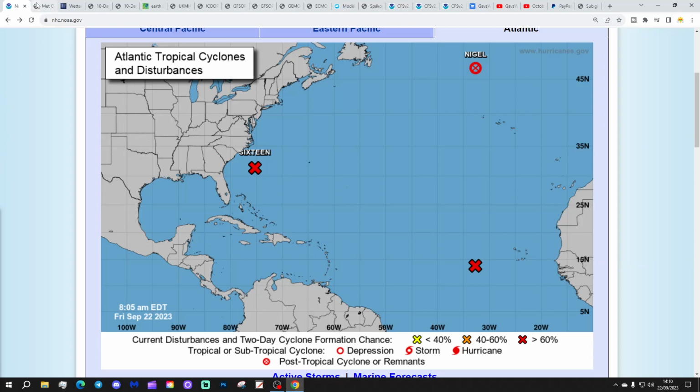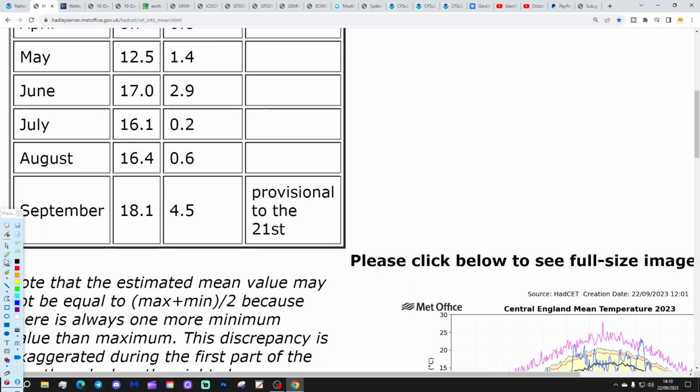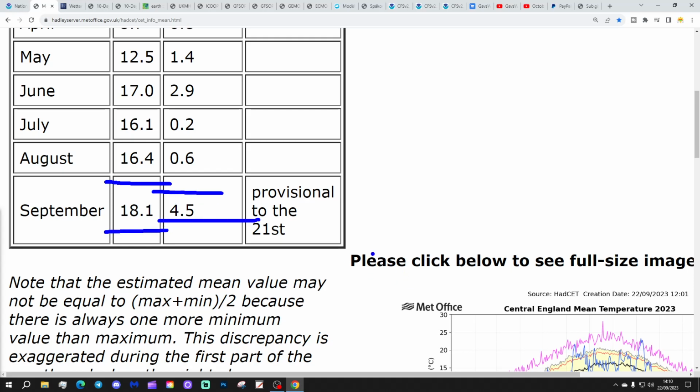We'll keep you updated. Central England temperature is continuing its very, very slow tick down. We are now sitting at 18.1, 4.5 degrees above the 1961 to 1990 average. That's provisional to yesterday, 21st of September. I think when that updates tomorrow, it should be in the 17s, but it really is a very slow drop.